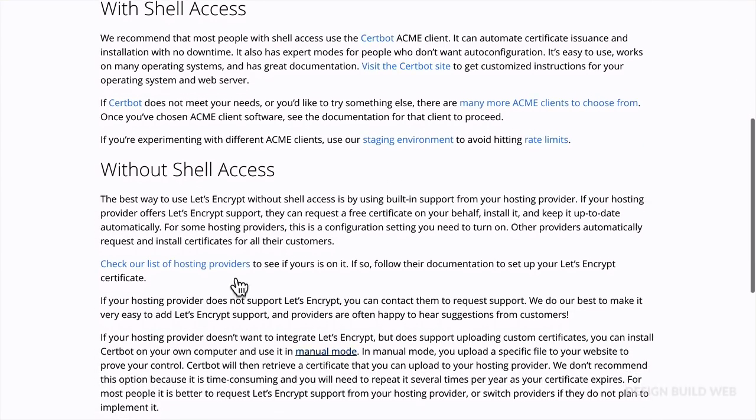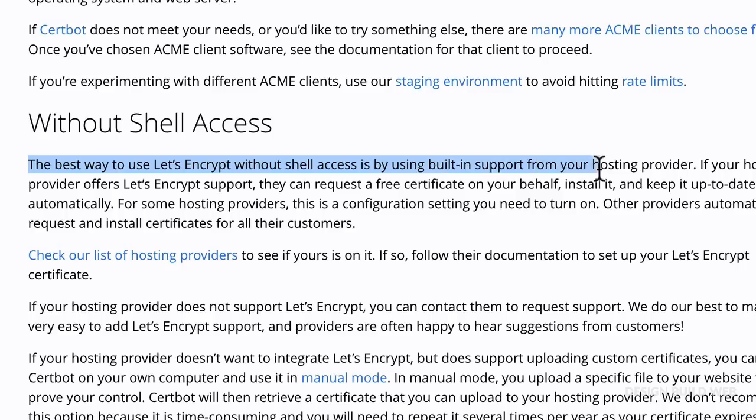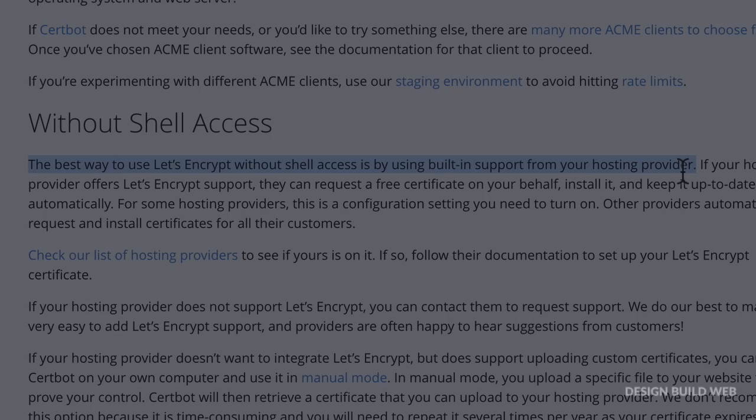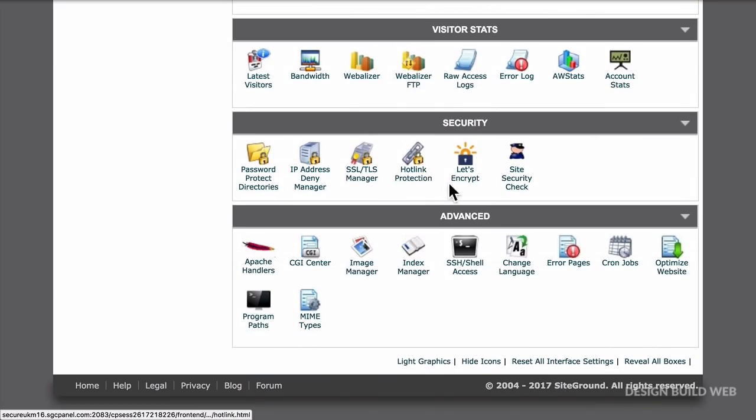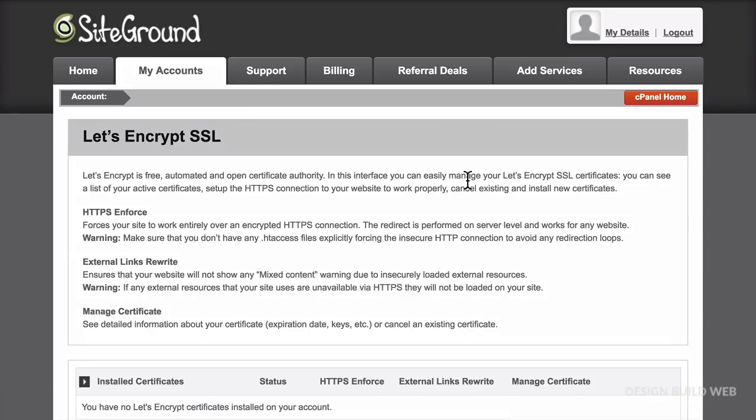You get your free certificate via your host control panel, so your host has to actually support Let's Encrypt. It's not something you can set up yourself. Now, two of my favourite hosts support it, SiteGround and Flywheel. It's likely your hosting company does too. As an example, SiteGround use cPanel like many other hosting companies, so you should just be able to log into your cPanel, go to Let's Encrypt and follow the instructions.